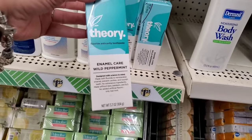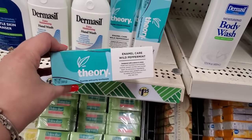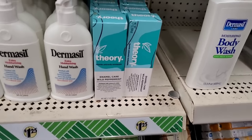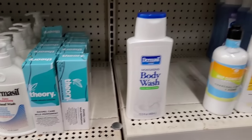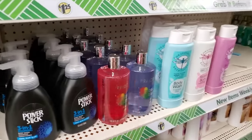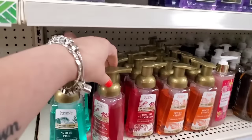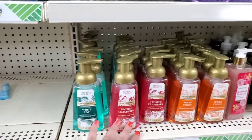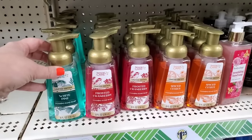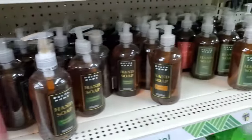They've got the Enamel Care Wild Peppermint toothpaste, designed with science in mind. No matter what, it's a great buy also for that buck and a quarter. Great, great deal. Store is really organized and really nicely stocked. They do have a little bit of the prideful soaps left, but I can't wait to see what else we find. They have the awesome holiday limited edition personal care hand soaps that I know you guys are sick of me saying so, but I have to say they are my favorites so far. I love foaming hand soap. We even have Bodycology here. They are really well stocked.